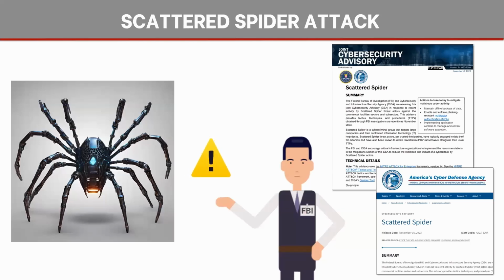Some of the things to think about with regards to Scattered Spider are that they're considered experts in social engineering techniques and phishing, as well as things like MFA fatigue and push bombing, where they repeatedly trigger those verification methods so that somebody gets coerced into approving the authentication, as well as things like SIM swaps and the like. They're very versed in that. That's their expertise, and we'll talk about what we can do to help mitigate those.